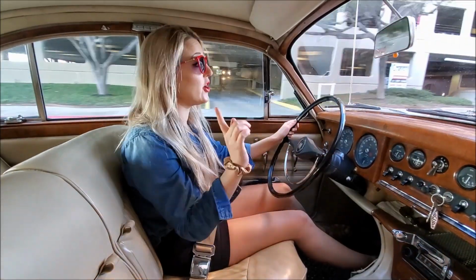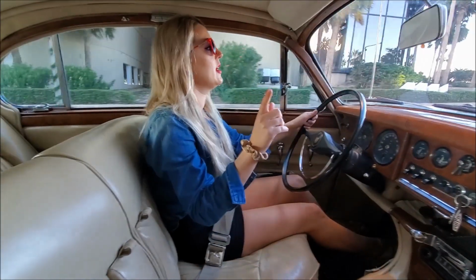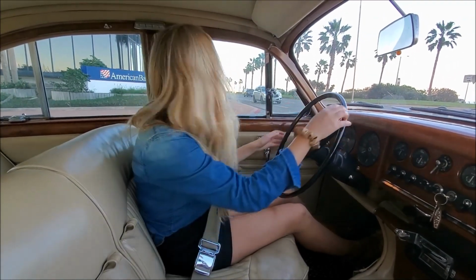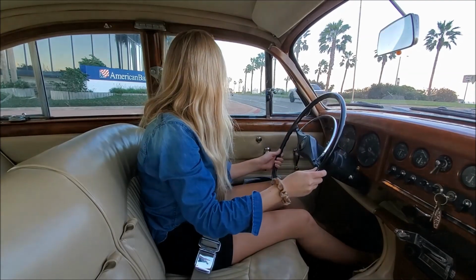So this car is owned by one of our regulars, and he also owns the prior video I did of the Jaguar Mark II. If you want to see that video, just scroll down on my videos list. He owns that vehicle as well. Drives it pretty often. Really cool guy. Thank you, Clayton, for letting me drive your awesome Jaguar.